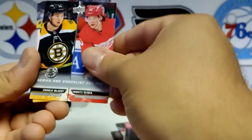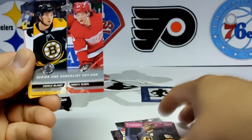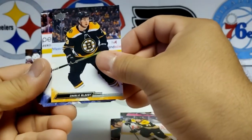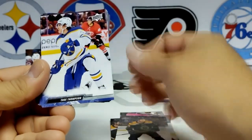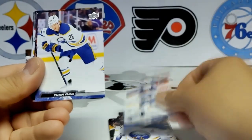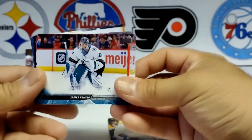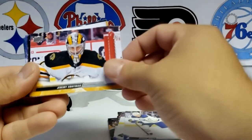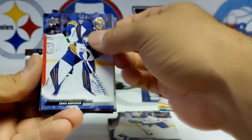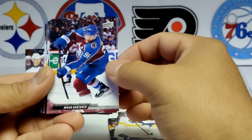We got some defensemen, McAvoy and Cedar. Got Taylor Hall, another McAvoy, Tage Thompson and Gergensen, Krebs and Dahlin. Got a goalie right here, James Reimer. You know how I like my goalies. Oh, I got another goalie right there, Jeremy Swayman. I think I took all the goalies and put them together. Craig Anderson. I got a Mikko Rantanen.